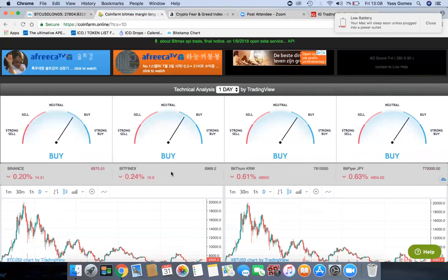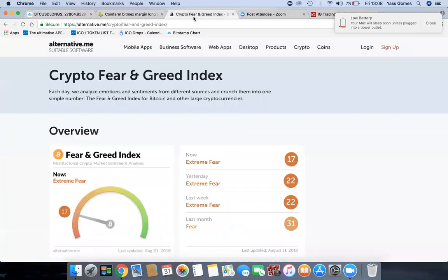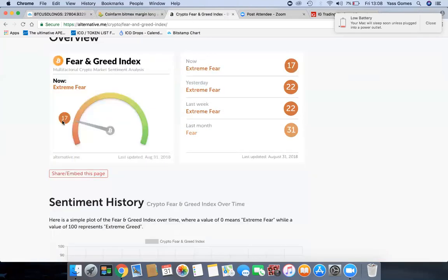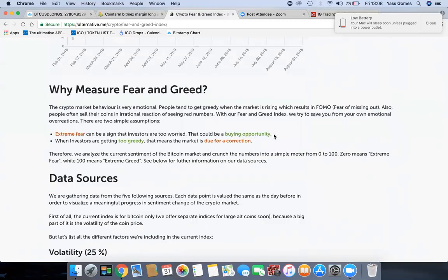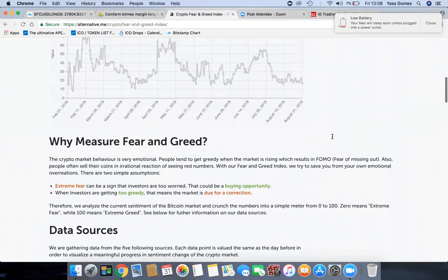So nice little added tools for us to see that the 7.5 is in fact our next target, as well as our fear and greed index, which currently states that we are in extreme fear, so that generally states that we have a nice little buying opportunity. Extreme fear can be a sign that investors are too worried. That could be a buying opportunity as defined by this website.